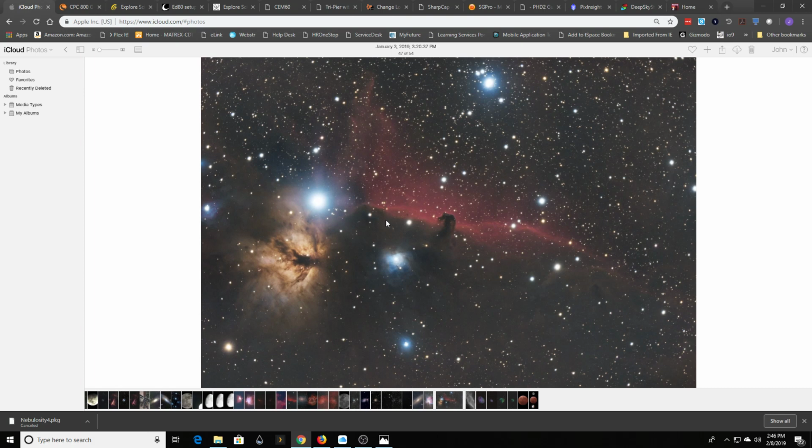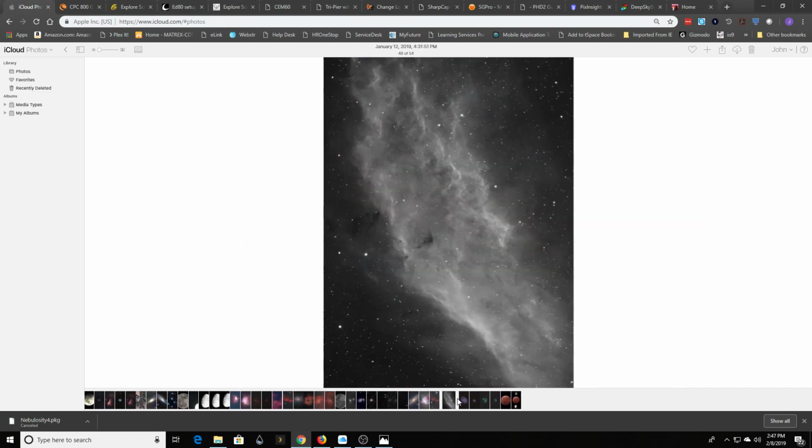I'll probably have a longer review on an overview of how my setup on all that works. But I've gotten a few images into that so far. This one's probably my favorite at the moment. This is, obviously, a black and white image, but this is through a hydrogen alpha filter of the California Nebula. And I'm just super happy with how this came out in terms of contrast and the level of detail that you're getting in this. All of that, I love it. Love how this is working.